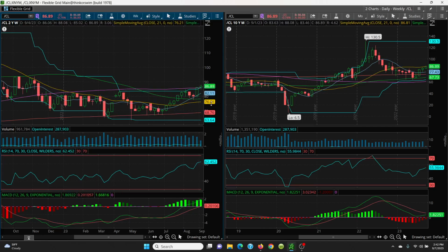Now, again, if we get a close basically below this candle here, this is almost like your 75 area. If you get a close below this, then your target is sitting at 68.76 and then 63.64. Now, crude oil is rallying here pretty good because it's hurricane season.